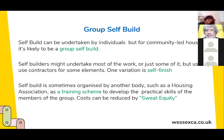Now, it's sometimes organised by another body. Sometimes you have a housing association, for example, running a self-build scheme. And one of the side effects of this is it can be used as a training scheme. So the members not only are building their own houses, but also developing practical skills which they can use elsewhere.